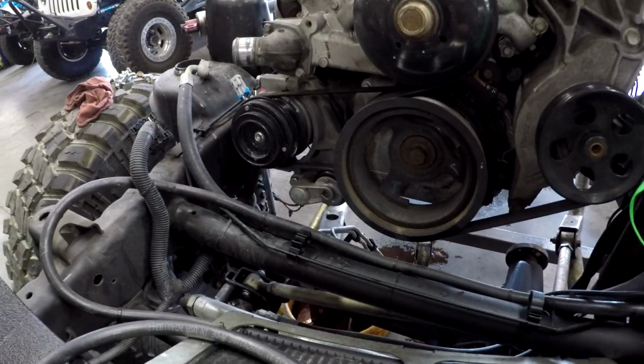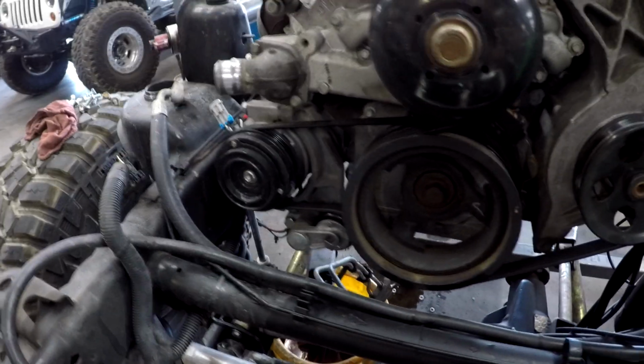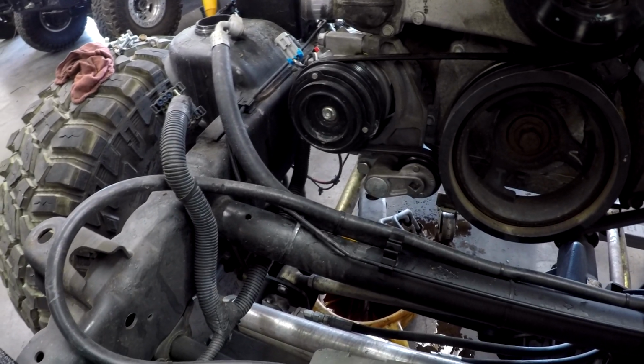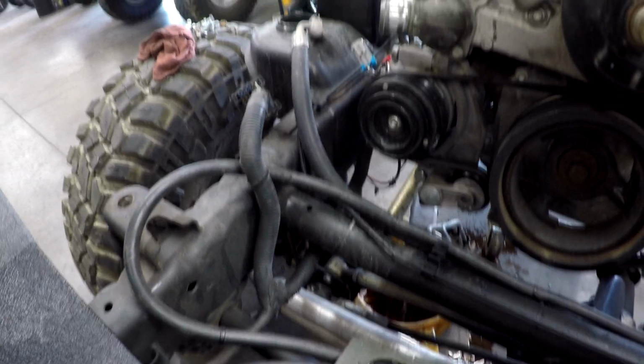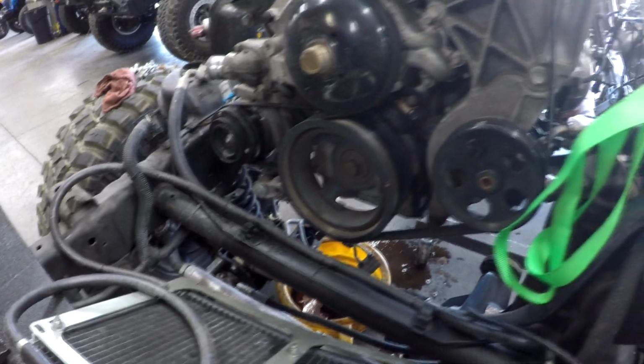So we also had to fabricate AC lines, and if this engine wasn't offset, if it was put in the stock position, that compressor would be right up against the frame, and it would be difficult to get the lines on. So it just made a lot more sense to put the stuff back where it belonged.